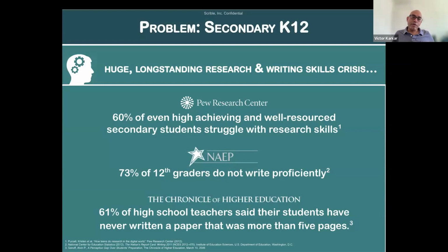In terms of background, what we are addressing is unfortunately a very long-standing, well-documented problem in our country with regard to research and writing skills. The data shows that over half our kids in secondary struggle with research skills, and they've not been ready for college-level writing for quite a long time. At the bottom there, you see a figure from the Chronicle of Higher Education that talks about how students just aren't doing the long-form writing that we all would like them to do to prepare for college, and that maybe at one point we were doing.